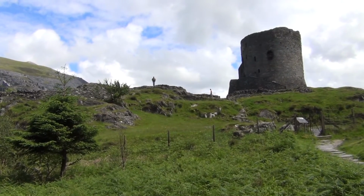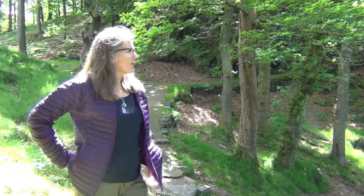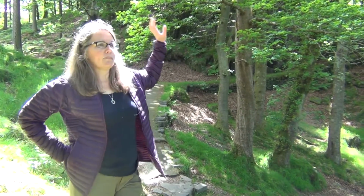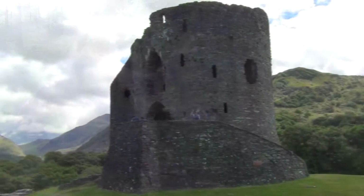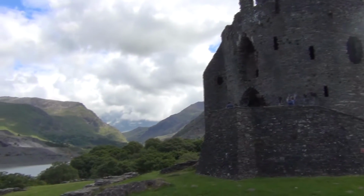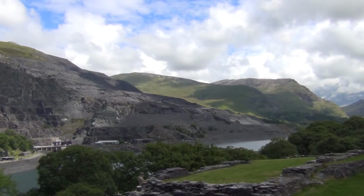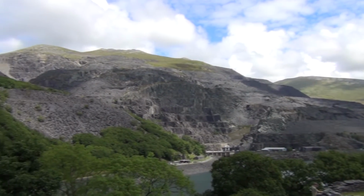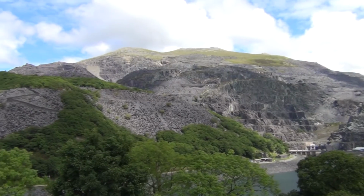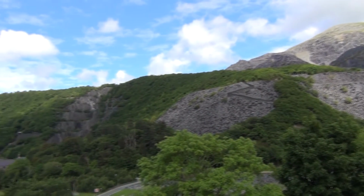We are at Dolbadarn. This castle was built by Llywelyn ap Iorwerth, who built it as a fort to guard the Llanberis Pass, and it sits here between two lakes and close to the herding pastures for cattle and sheep, which were so important for his wealth.